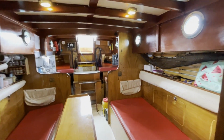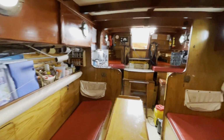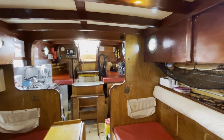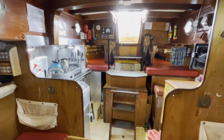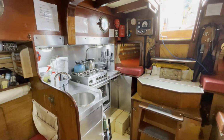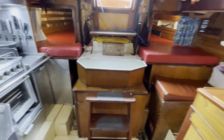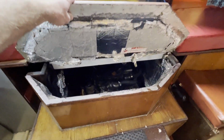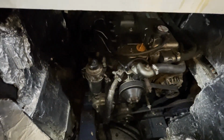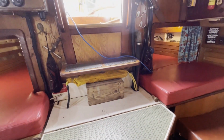Right, here we are going back aft again, looking through the saloon. You can see a lot of beam on this boat, good headroom. And companion steps over the engine box. There's a Yanmar 75 horsepower turbocharged engine put in 2015, and then back up on deck.